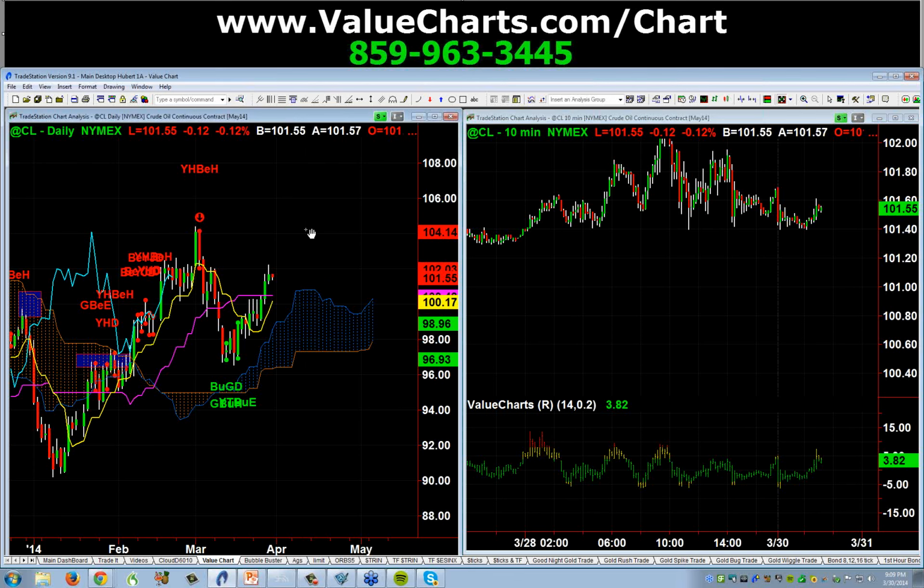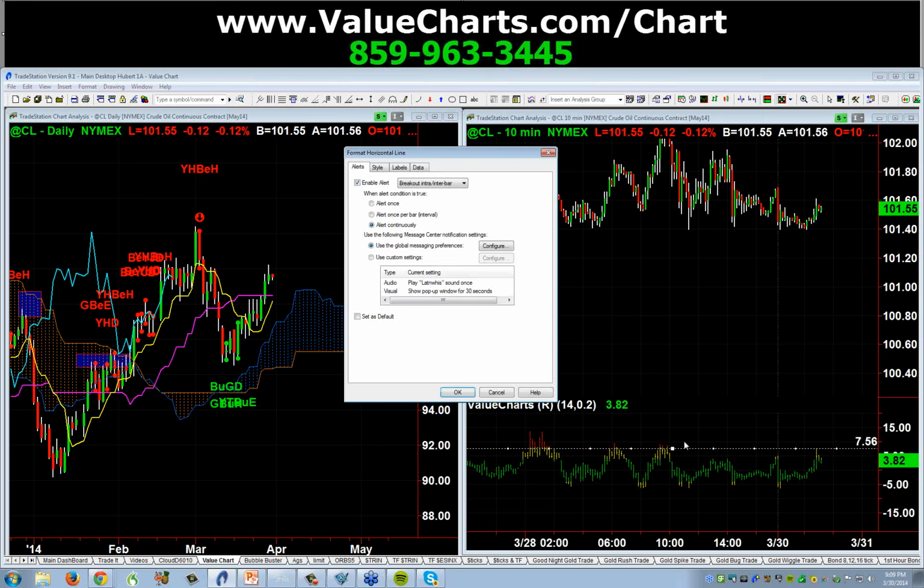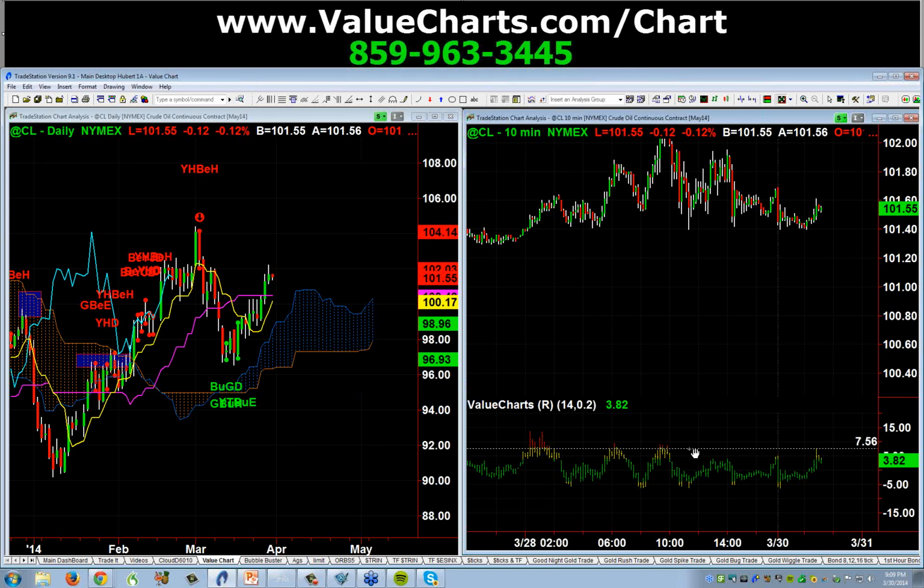Can I fire an alert? I don't know if it's set up to do an alert, but here's how I work around that. I actually have this set at +8 on a horizontal line, and then I tie the alert to the ±8 when it goes through that. That's how I deal with the alert. That way I can do my own custom alerts.